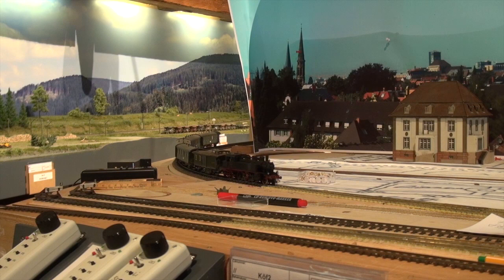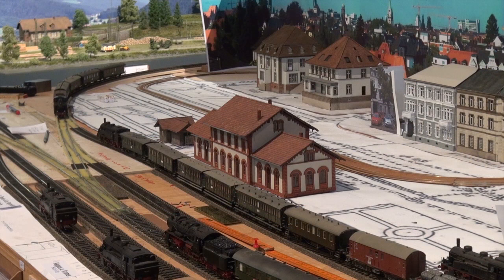No model railway is ever complete, and the Hochschwarzwald Bahn is no exception. Work continues on the Freiburg-Wiehre section of the layout. The tracks have been laid and tested, while the structures based on actual buildings in the area have also been completed.